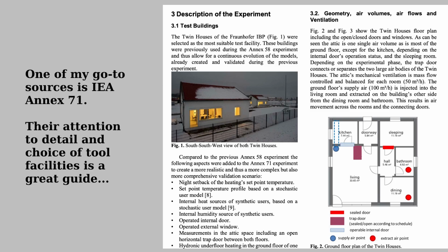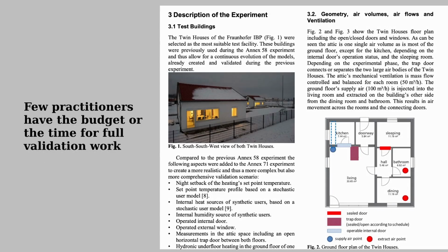The task of getting a model fit for purpose can draw from a number of sources. One of my go-to resources is, believe it or not, Annex 71. It tasks researchers to create fault-free simulation models from available documentation and run very specific virtual experiments. The predictions were later compared with measurements within two houses that had undergone the same experiments. And a budget for an exquisite set of sensors. Goodness, don't I wish. It's a classic validation approach.